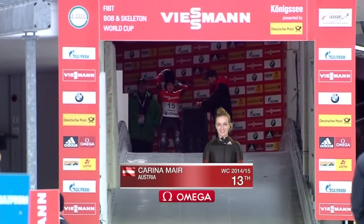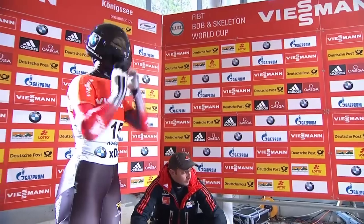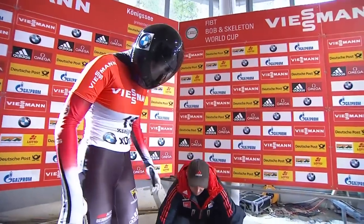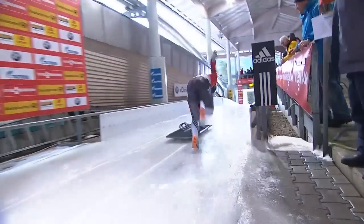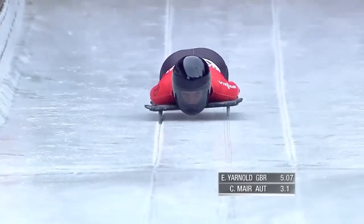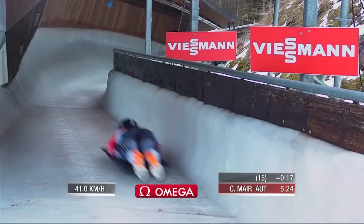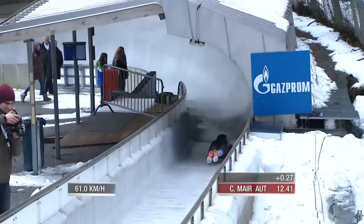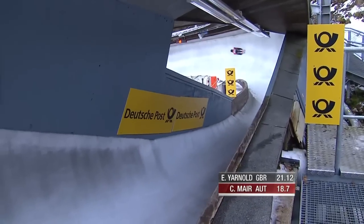Well, after 22-year-old Yelena Nikitina, now 19-year-old Karina Meyer had her birthday last week. Still the youngest athlete in the field. 15th, 14th and 12th her progress this season. Nice form there, chin close to the ice, shoulders down. Giving away a quarter of a second to the fastest starters and giving away over a tenth to the race leader, Lizzie Arnold.